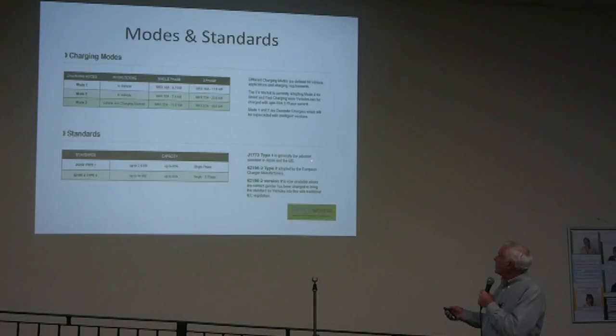So Type 1 is generally the adopted standard in Japan, US and Europe. This one is adopted by the European charger makers. They decided it's a German design, the Mennekes, quite a strong and a good product, and it's got capability of having three phase, whereas the 1772 is one phase or two phase, but the Mennekes is three phase, and it can also be DC or AC. So that's a significant difference in its design.